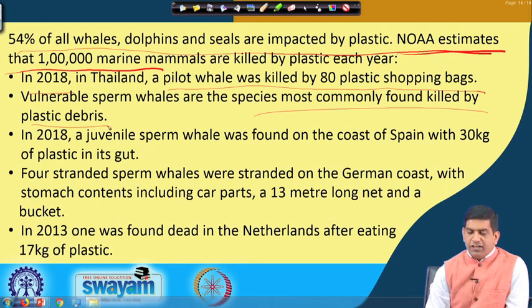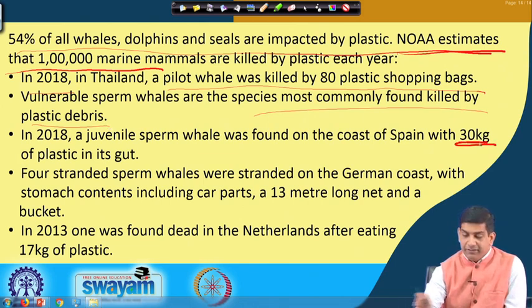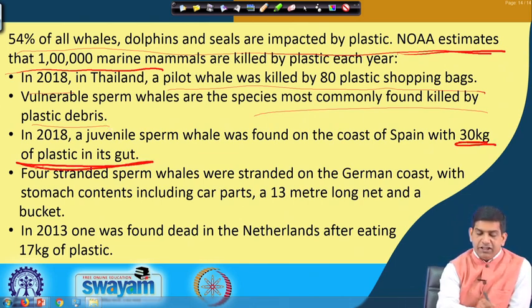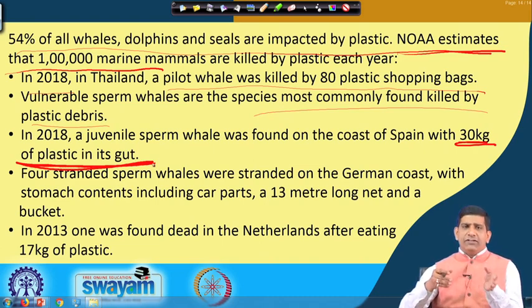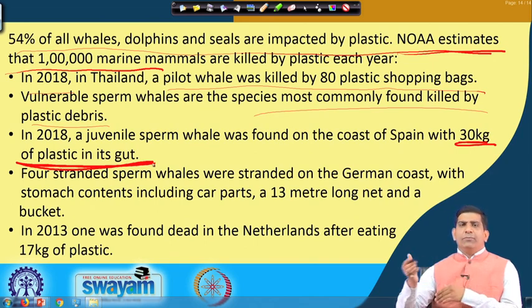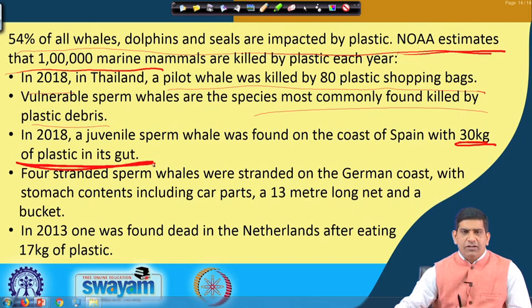In 2018, a juvenile sperm whale was found on the coast of Spain with 30 kg of plastic in its gut. My God. And away from the sea, in the Indian context, we also see that our cows or bulls have lots of plastic in their tummy. You will find some videos out there, and I think we have one which will play in this class, where they did an operation on a bull and removed lots of plastic from the stomach because it was making the cow sick.